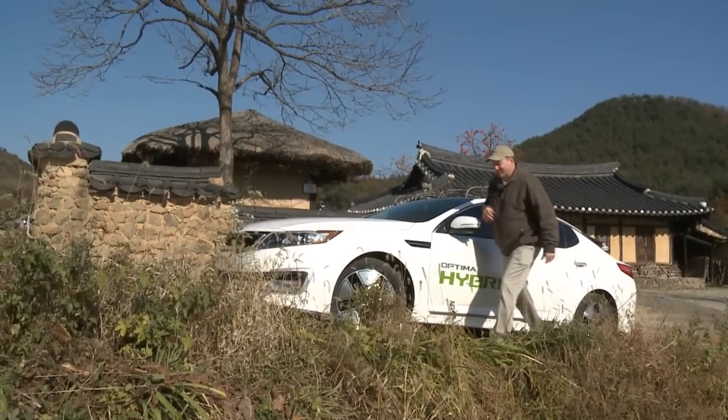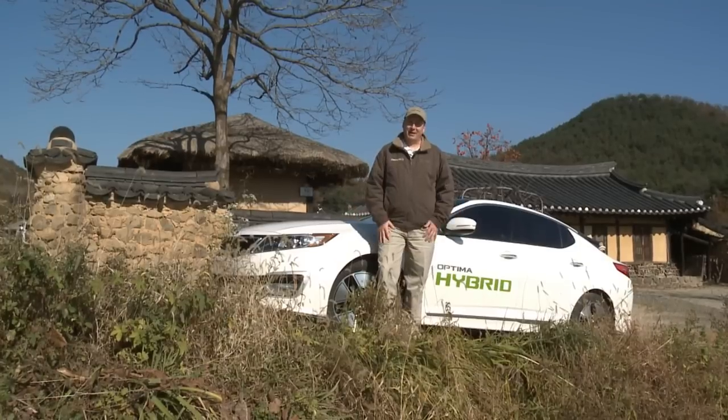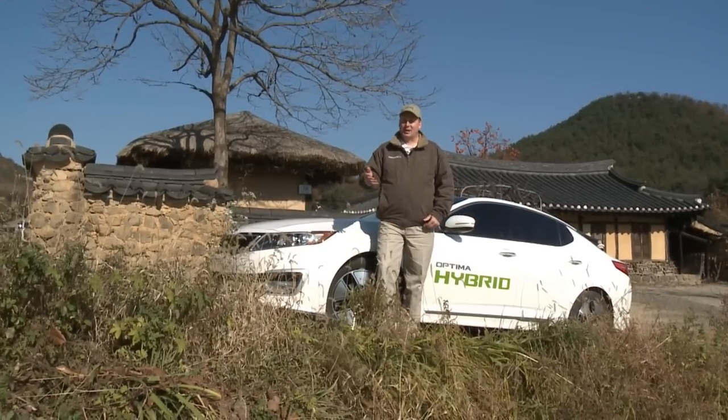We're here in front of the traditional Korean village in which the heritage of the home has been preserved. In a similar vein, the Optima Hybrid can do the same for the environment, and it does so in the following ways. We have regenerative braking, in which we absorb the energy when we're braking instead of throwing it away to the atmosphere as heat. Number 2, we have the ability to go down the road without using the engine at all, meaning no fuel consumed. Number 3, the ability to accelerate from a stop under EV mode, again, without using any gasoline.